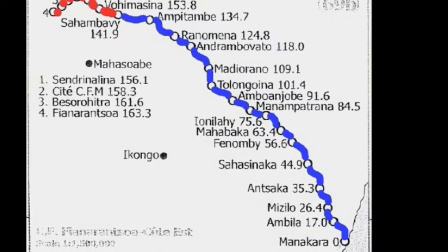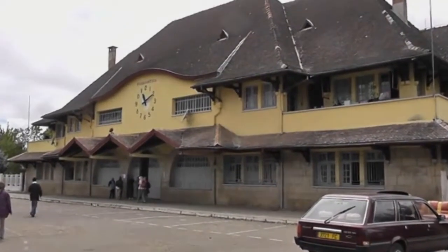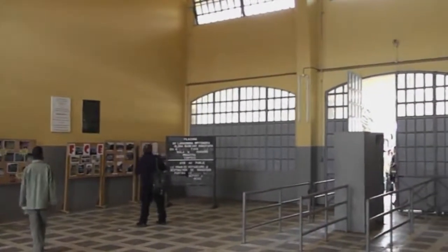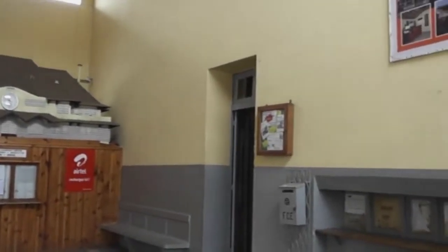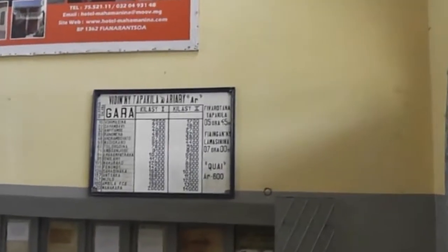Our journey on the Fianarantsoa Court Est line was cancelled as there was no working locomotive. We did travel over the section of the line shown in red, and a number of people travelled on a works vehicle over the entire length of the line. The station at Fianarantsoa was a substantial building and was in good condition. When locomotives are available, there are 3 trains a week.